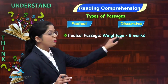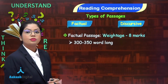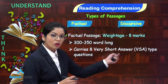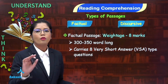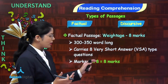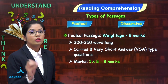In your exam, you will mostly find it in a weightage of 8 marks. How exactly are the parameters judged? Firstly, it's a 300 to 350 word long passage, fairly shorter as compared to discursive. Second, it carries 8 very short answer type questions, and these questions will be straightforward in terms of the nature of information that is required. Similarly, the marks allotted to each question is 1 mark for each short answer question, but it's a very short answer that you are supposed to attempt.